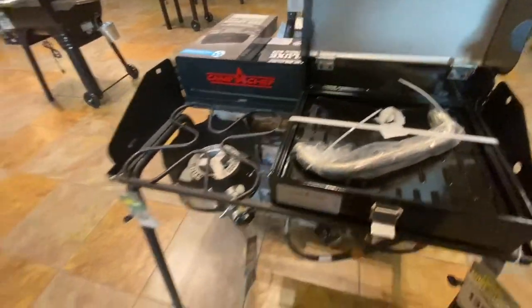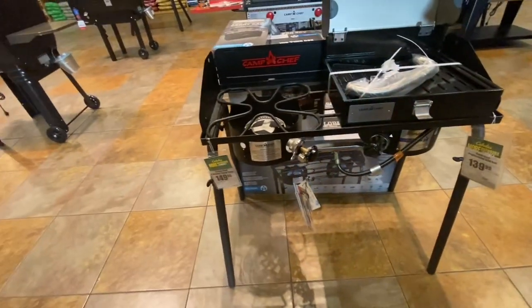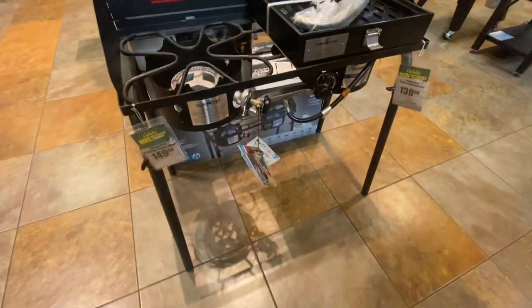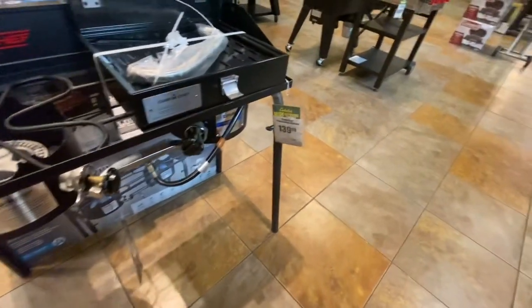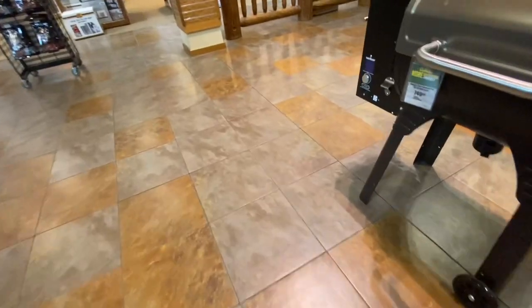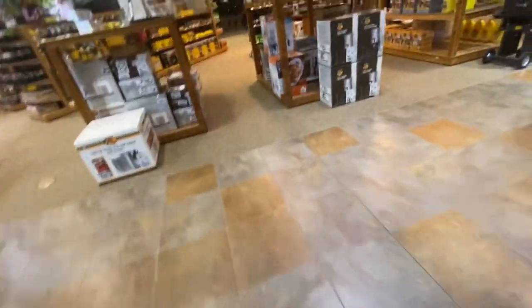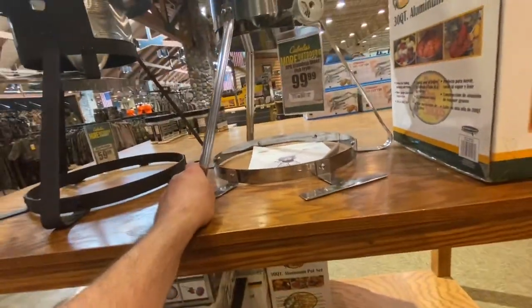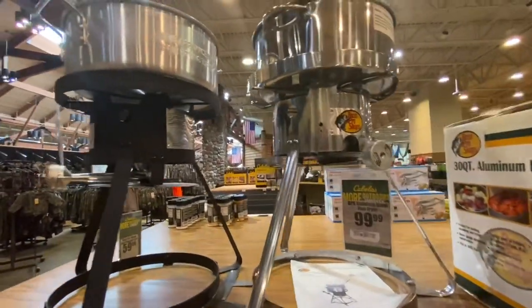That's what you need. Another one. This one you can do some stir fry on. It's $150. Two burner stove. Oh, this piece is separate. I'm confused. It says barbecue box. Oh, so this thing is $140. This, some griddles. There's some other camping stoves they have. Do I need any help? No, we're good, thanks. Here's a camping stove here. These are camping stoves too.